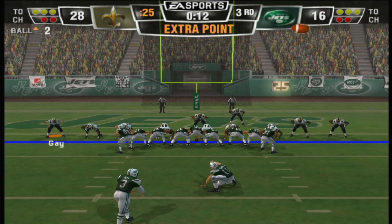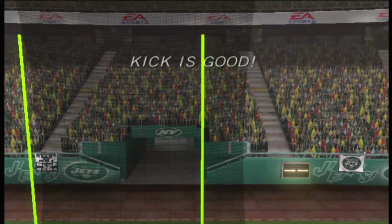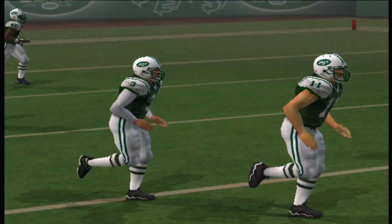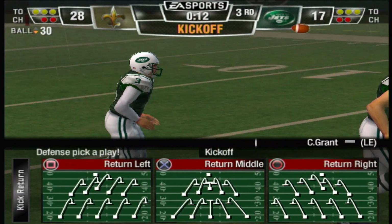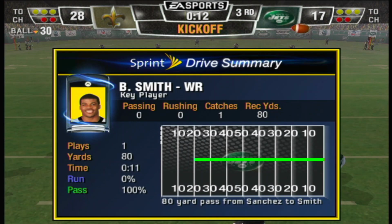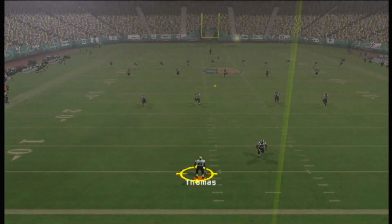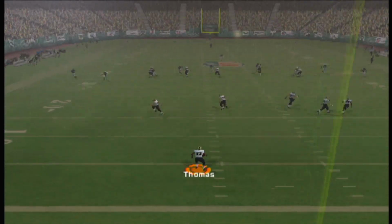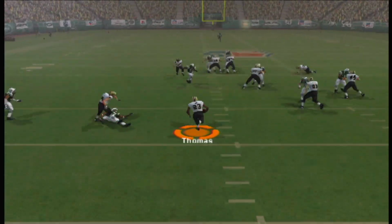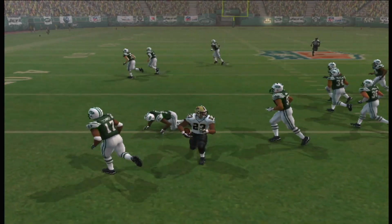Lining up for the point after. The point after is good. New York looks ready to kick it away. Great kick here. Has it at the 5. Looking to go up two touchdowns here.